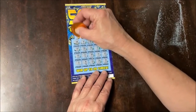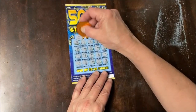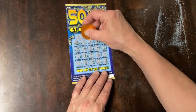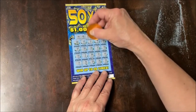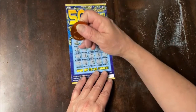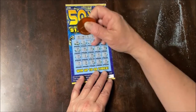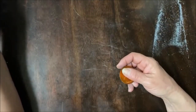First winning number. Number 14. No number 14. Number 40. No number 40. Number 4. No number 4. Number 36. Ooh, no 36. 34. No 34. And 28. No number 28. Okay, let's move on to ticket number 009.